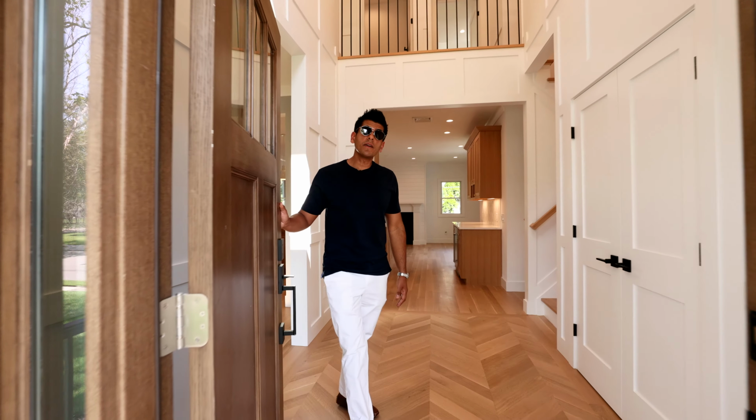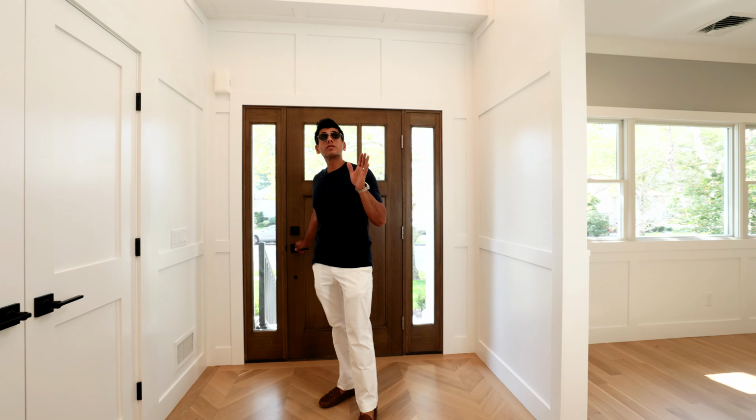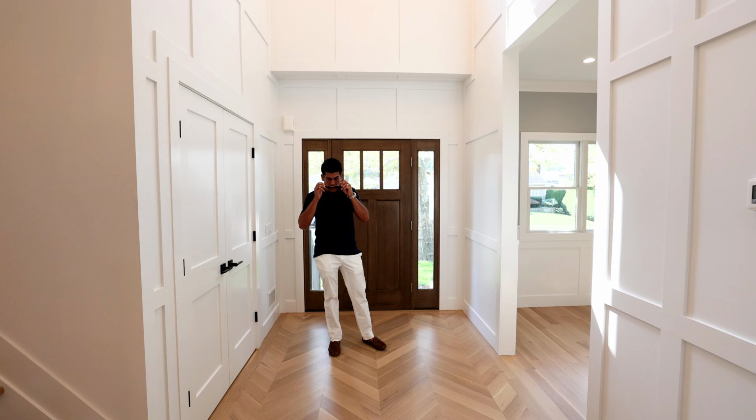I'm gonna bore you to death with some of the details because I know how hard this builder worked to execute some of these details. And let's start right here in this fully paneled foyer with spray finish trim. And these floors are not just regular white oak floors.